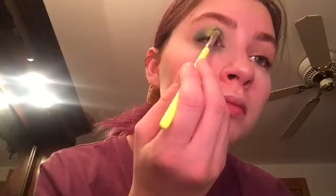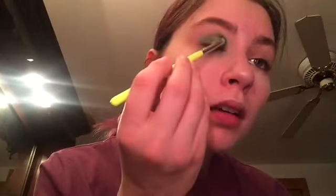Alright, so let me put Miss Mary Jane right there in that space in between Act Natural. Sorry, you probably won't be able to see me put it on because I have to use my fingers. Now, alternatively, you can use a brush with setting spray. How beautiful that is. And then I'm going to take this little detail brush and I'm going to take Act Natural and put that in my crease. Kind of meet it. I may have taken Mary Jane a little too high, but it's okay.